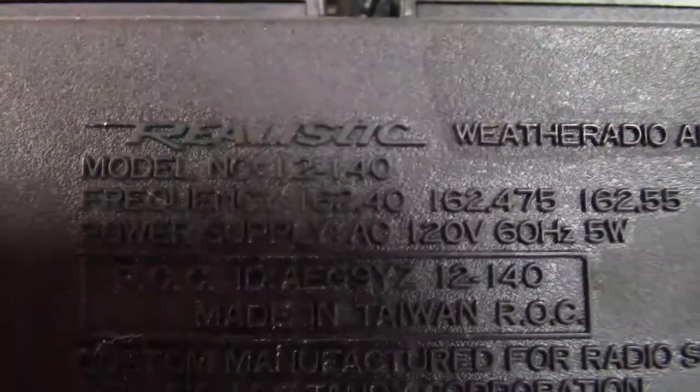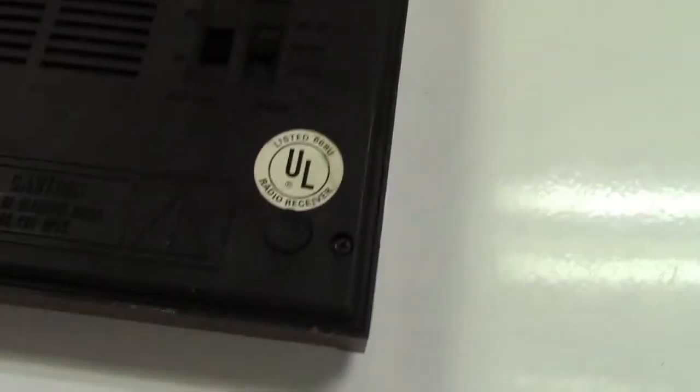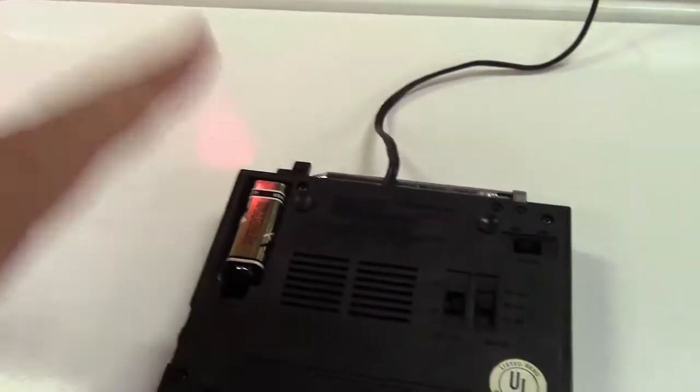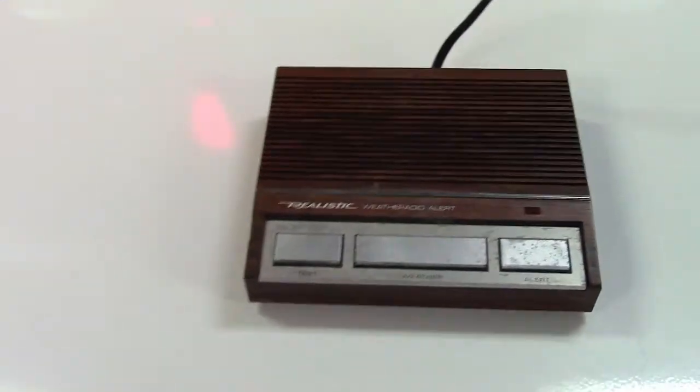And there is the model 12-140. And I don't even know if this is even viable anymore. It even has a UL sticker from back in the day. If anybody knows anything more about this, when it was sold, I'm too lazy to look this up, but some people out there enjoy looking up these old things, or might even just know offhand.